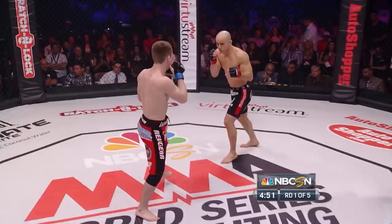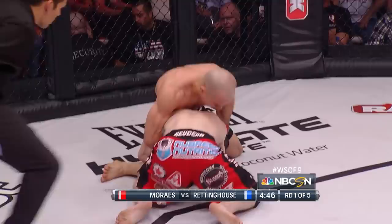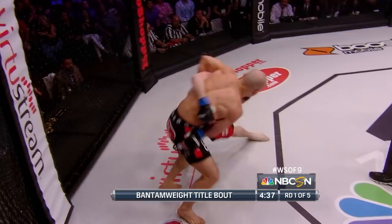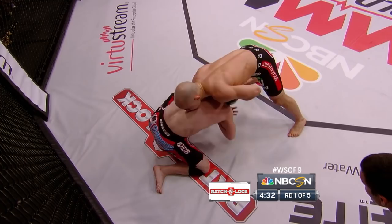Whoa, wow. Moraes comes out so fast, and Rettinghouse does a great job, knocked to the ground. And here comes Moraes. One minor mistake by Rettinghouse, and can Moraes make it pay for it early? Look how he escapes that single leg. Very nicely done. Great takedown defense here by Moraes. But see, there you see his speed already.